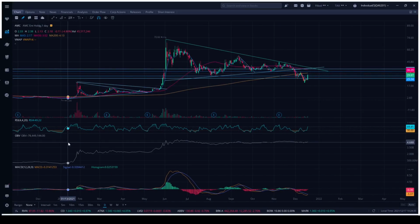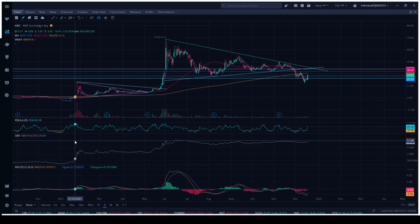Whenever there's some kind of divergence in the OBV, where the OBV is rising while the price is falling, it's considered bullish divergence in the OBV. And I've explained this in more detail in other videos of mine, so you can check that out if you want to learn more.